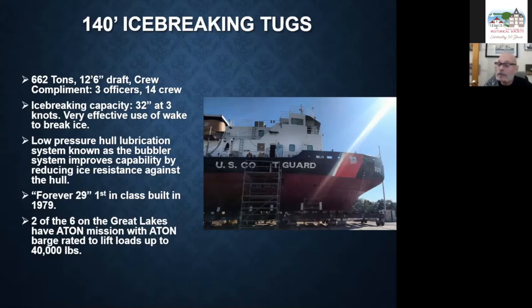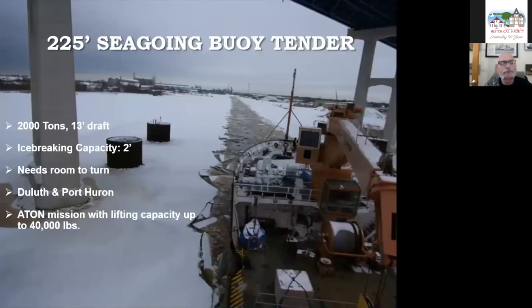Two of the six of these vessels, the one stationed in Detroit and the one stationed in Sturgeon Bay, Wisconsin, also work with a barge. The barge is equipped with a crane similar to what is on our buoy tenders, and it allows it to work aids to navigation. That barge and tug combination allows us to work aids to navigation or buoys in sheltered waters, unstable out in the open waters of the Great Lakes. So we have to be very careful about how we deploy that.